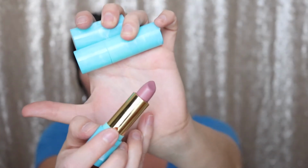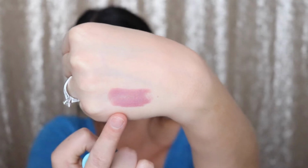And this is Salt Life, which is kind of like this mauve-y, almost like a dusty pink. Let me go ahead and swatch that for you guys. So that right there is Salt Life. I just grabbed 2 super wearable colors. That's kind of what I tend to gravitate to.